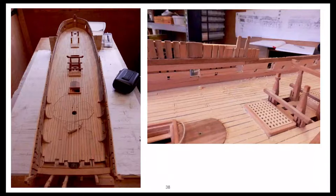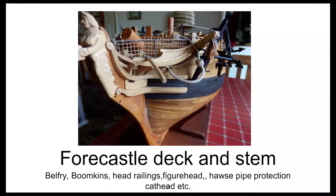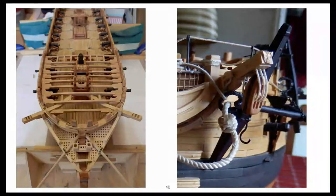The first of these two planks above the deck actually have quite an intricate shape to them, rather like the planks immediately below the main wale. And very briefly, forecastle deck and stem. The cat head sits secure below the forecastle deck beams. There's the cat heads. And on their heads, I carved a face of a cat.